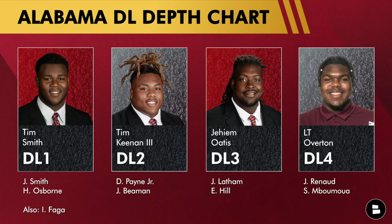Over to the defensive line. I am hopeful for a bounce-back season from Jaheim Otis after he kind of had a not as good sophomore campaign, but some of the stuff we saw as a freshman was really wild there. And then there's good depth, too, and starting caliber players.